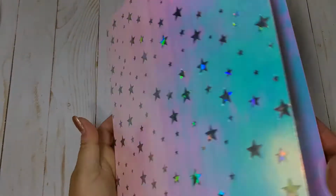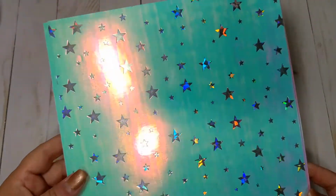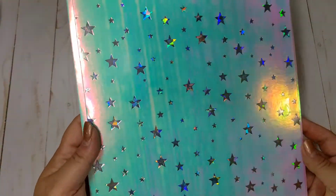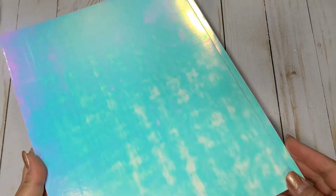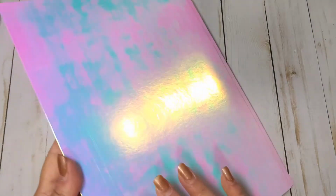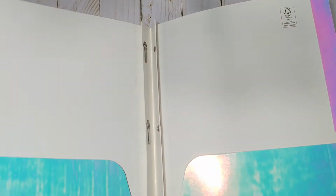The first thing is actually from the back to school section. I thought these were absolutely beautiful, and I bought them to use for crafting, but they are actually folders, but they're iridescent and they have these holographic stars on them, but it's like a pinkish blue iridescent. It doesn't have the stars on the other side, but I thought I could cut these apart. It looks pink depending on the way the light hits it, and blue in other lights, but these are so beautiful. And then they're just the little pockets inside.